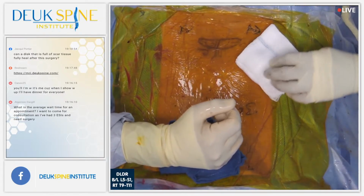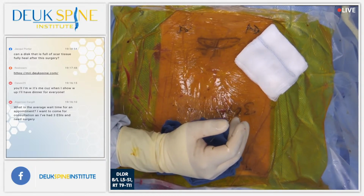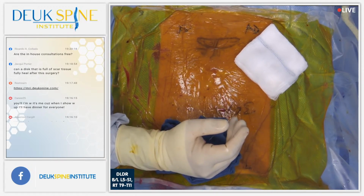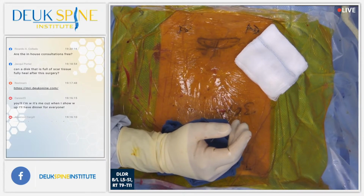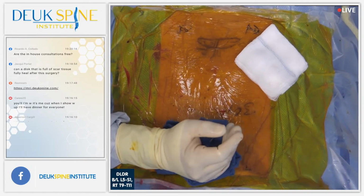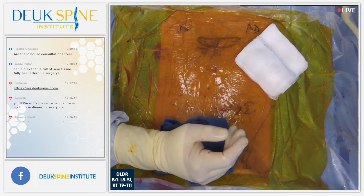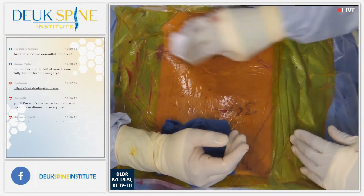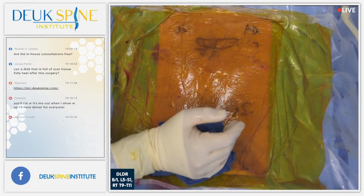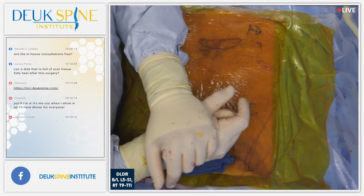The definition of heal to me means that the disc will heal with collagen and seal the hole that's there, and it will be pain-free. In other words, no symptoms, no back pain, no arm pain, leg pain, rib pain. So no radiculopathy. But will the disc go back to looking like a normal disc, like when you were 15 years old? Absolutely not. Nobody's surgery can make your disc look normal, period.